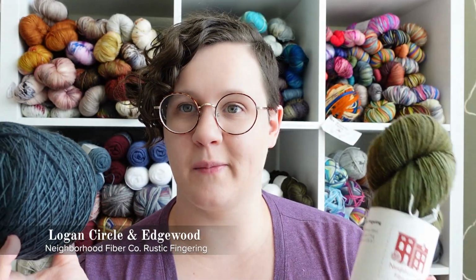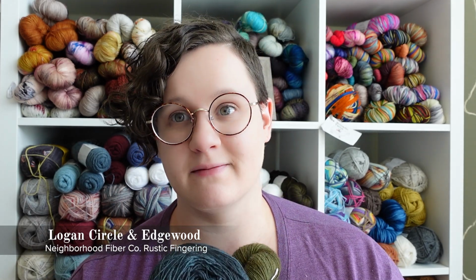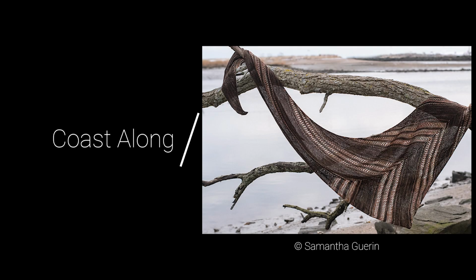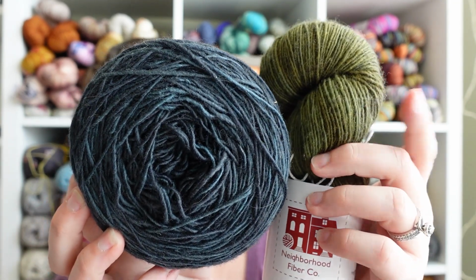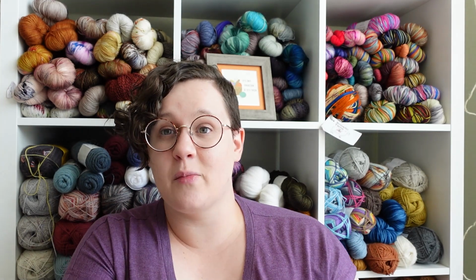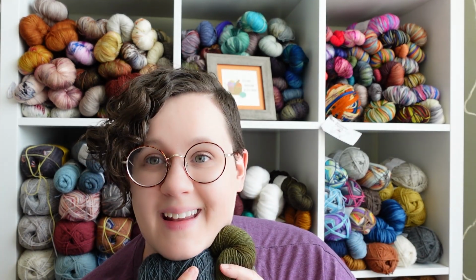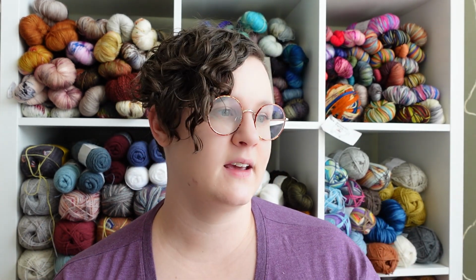I've already caked up the other green because I'm going to make another Coastal Long shawl. It is my most worn shawl. I wear it all of the time. And I really wanted a foresty, moody themed shawl. So this is going to be my main color throughout, and these are going to be my stripes. I already have it caked up because I'm ready to cast this on. I need to finish my Birds of a Feather and then I can start this.